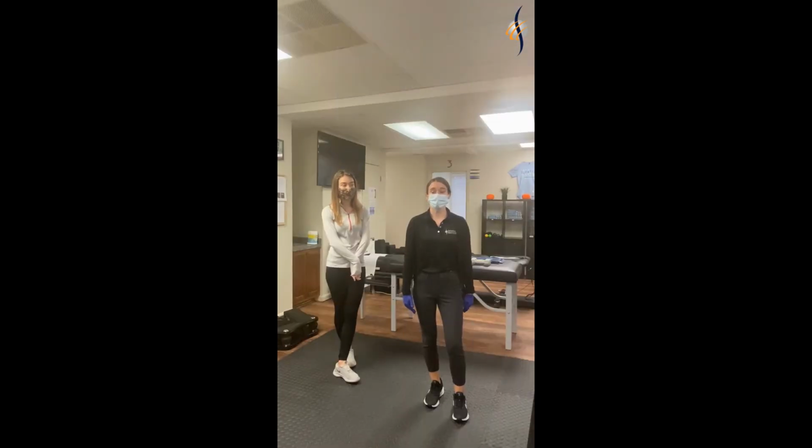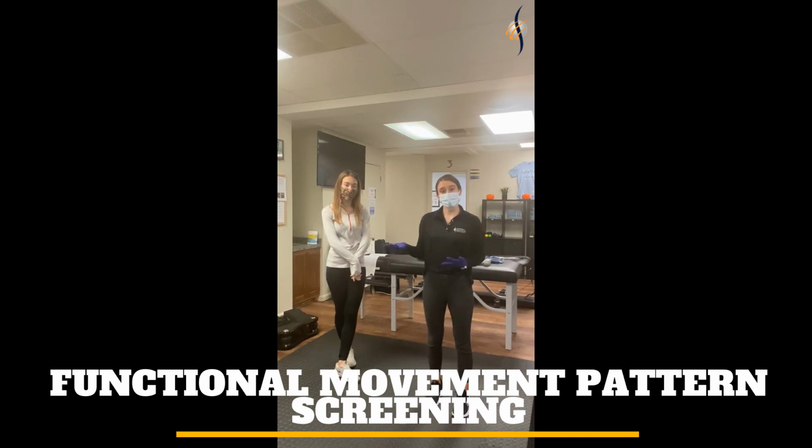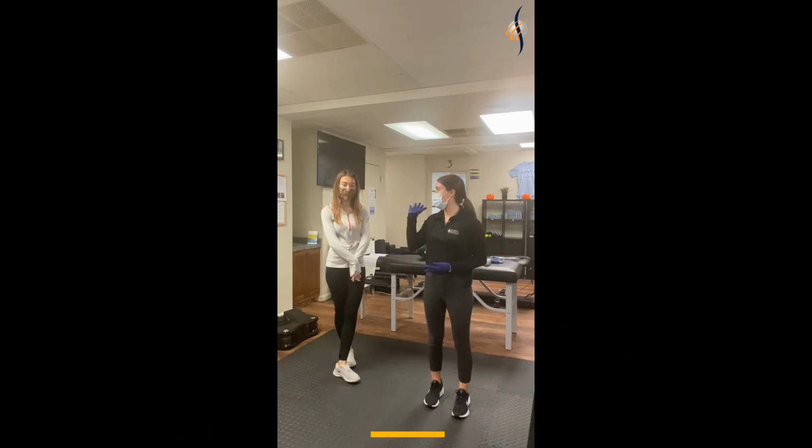Okay, next step of the evaluation is I would like to see Rachel performing functional movement patterns with that right shoulder. Since I know that she's a waitress, she has to carry her tray around this height and up overhead. I want to simulate that as best as possible to see where she might be experiencing some limitations.